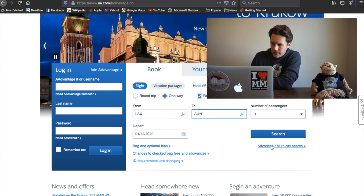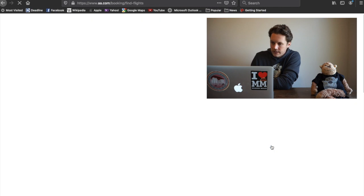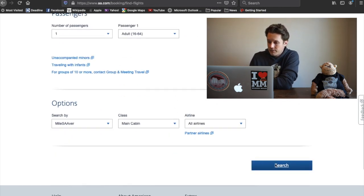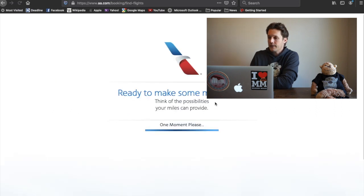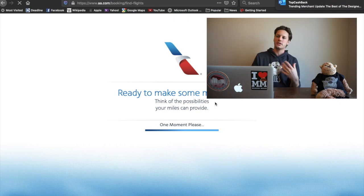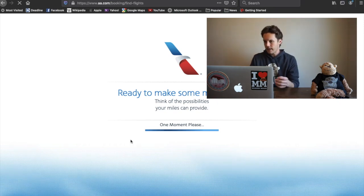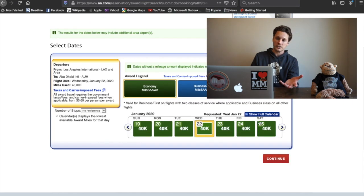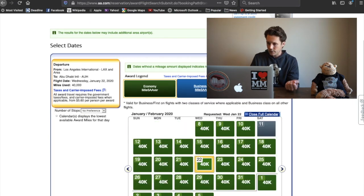American doesn't fly there, so it's going to have to route either through England on BA, or we might get lucky, and it might actually give us a direct flight on Etihad, which would be preferable. But the old search function gives us a much clearer view of how partners actually populate. So we can go to full calendar view here.